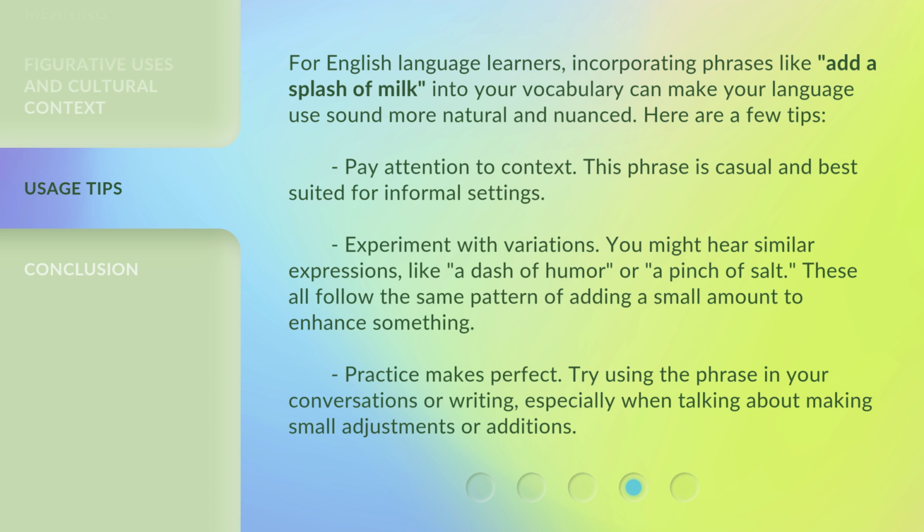Experiment with variations. You might hear similar expressions, like "a dash of humor" or "a pinch of salt." These all follow the same pattern of adding a small amount to enhance something. Practice makes perfect. Try using the phrase in your conversations or writing, especially when talking about making small adjustments or additions.